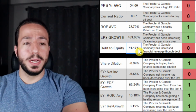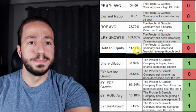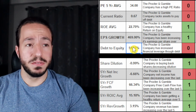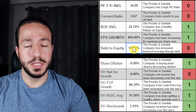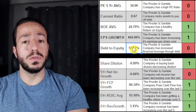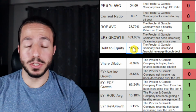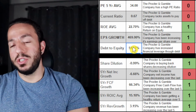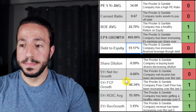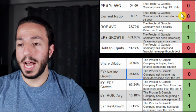Now, debt to equity is another, just to, I guess, echo what's going on with this current ratio. 51%. We want this to be under 50%. Now, it's not the worst thing in the world. However, this just indicates to me that they're taking on debt to grow this business. We want them to be building equity within the business to grow it. And so they're slightly leveraged out through debt. We don't want that.